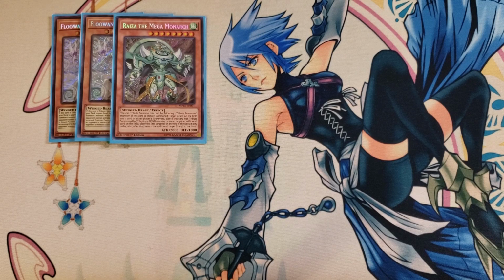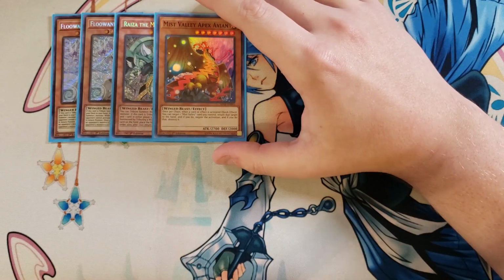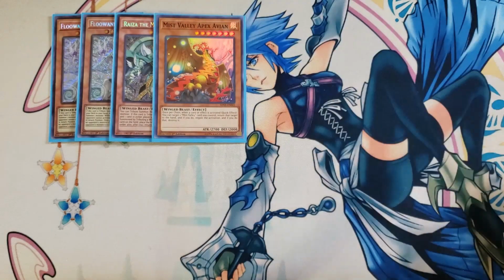We then play a single copy of the Mist Valley Apex Avian. Apex Avian is basically a walking negate, which is a really good effect, especially in a Wing Beast deck like this. You only ever want to play around 4 normal summons in this deck from my experience, and I really think that playing these 4 is the lineup. I really want to make room for Snowl, but Snowl just to me feels like a win more card, so I'm not currently playing it. You can change out the Apex Avian for one if you do want to go that route though.